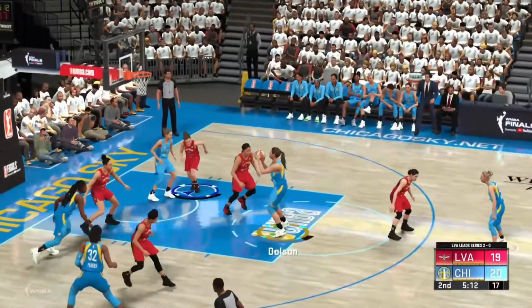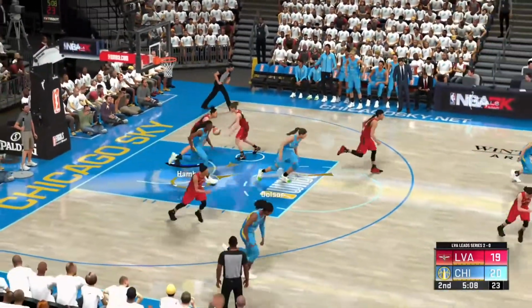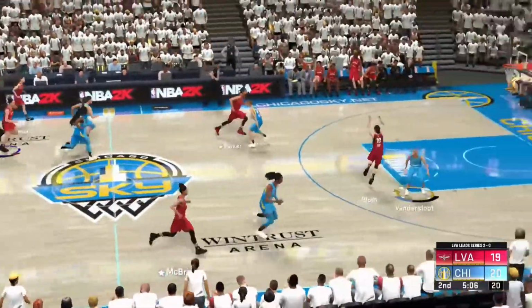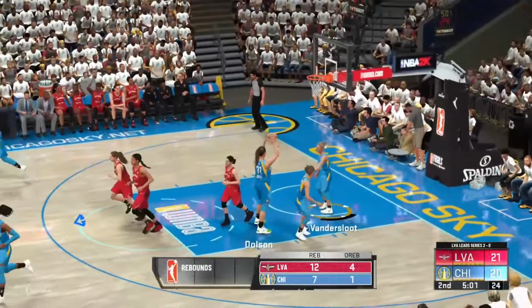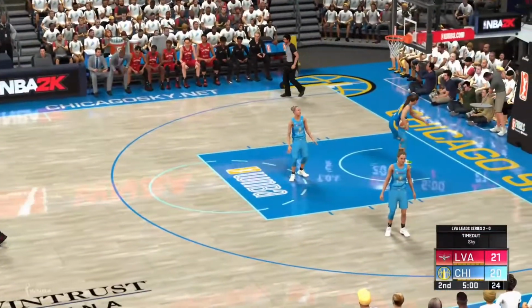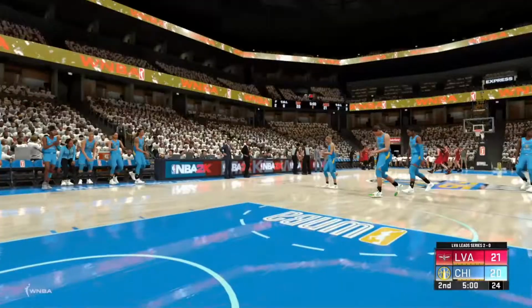Allie Quigley drives in. Out to Vandersloot. From deep. No good that time. The Aces go the other way with it. Well, if this ball game comes down to the rebounding battle, they'll be the ones coming out on top. They've had a strong game on that front without question. Timeout called, the Sky.